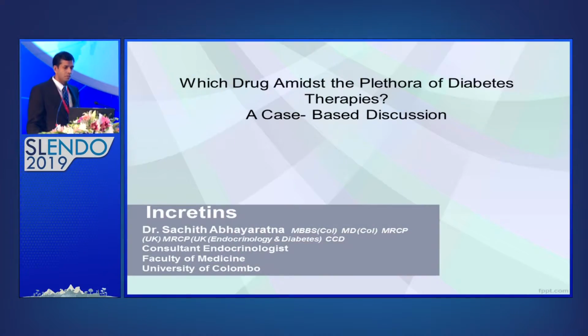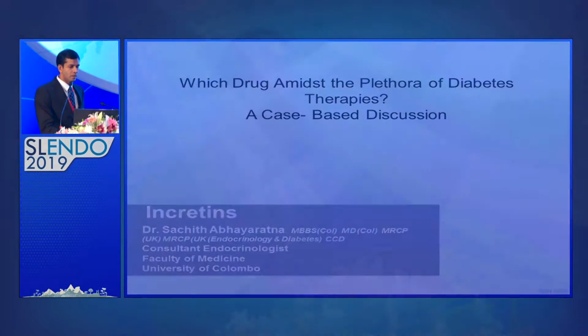Right. So we are going to have a case-based discussion. It's about which drug amidst a plethora of diabetic treatments. So I'm going to talk about incretin therapies. I'm going to start with a case.